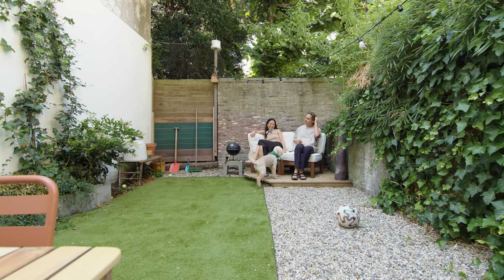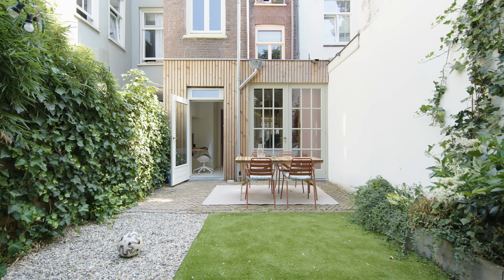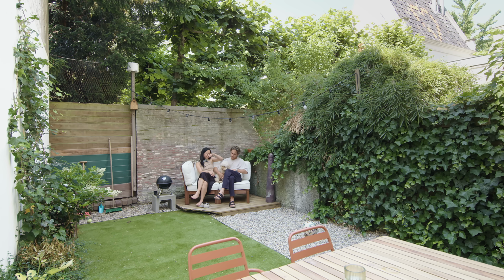At the back of the apartment you can find our garden. It is the extension of our home where we can escape the daily rush of the city. There is a dining table for eating outside in nice weather and a small lounge area at the back.